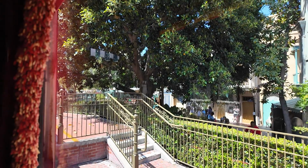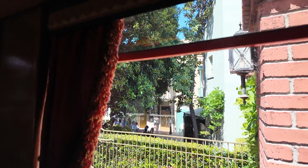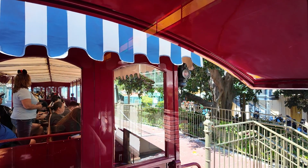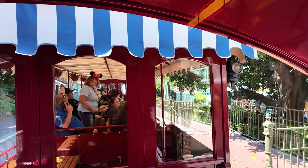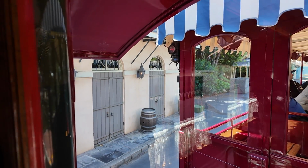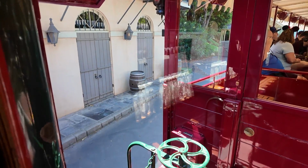Now, normally right now you do not stop at the New Orleans train station because that train station is closed while the Haunted Mansion is being refurbished. However, we did stop during our tour because if the train needs to take on water for the steam engine, this is the station where that water gets refilled. So we did stop at the New Orleans train station and get to take some more up-close looks at the Lilly Belle, and then after that we were on our way back to Toontown.